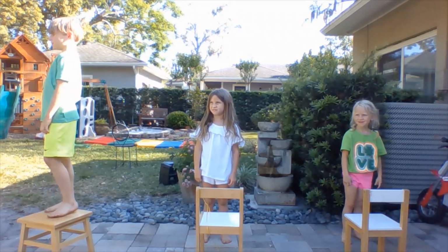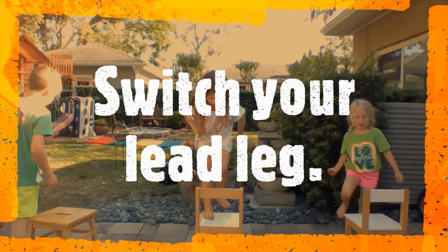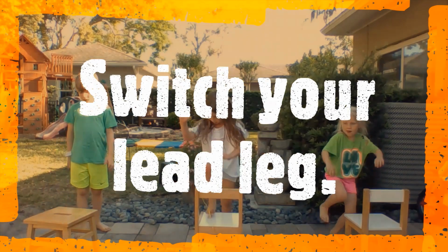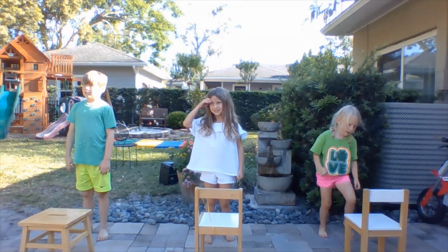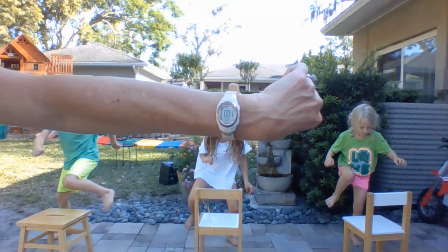You're going to switch sides. This time it's your other leg that's leading. So if you started with your right leg, you're going to start with your left leg. On your mark. Get set. Go.